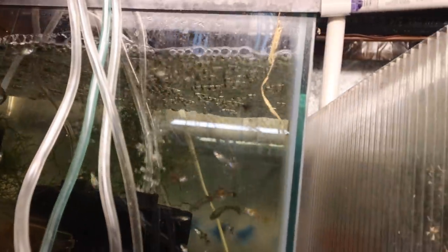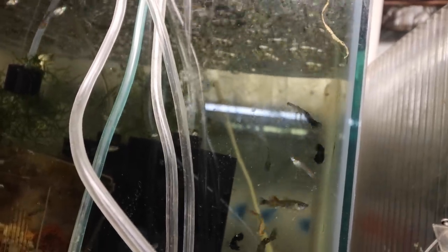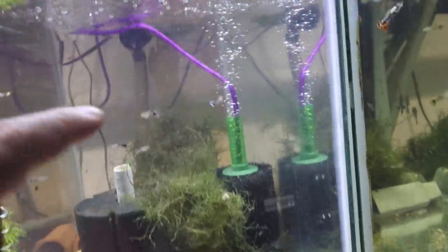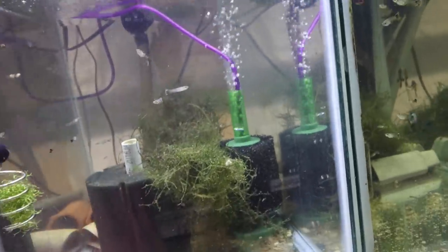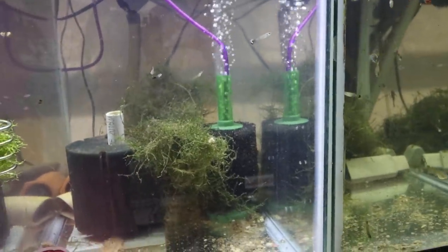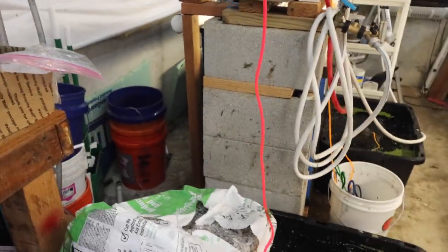Check these guys out. These are mutt guppies from my friend Joe. That's a brain fart, folks. And my whole fish room is going to be the Cobalt Airline. You can see I have the Pleco feeder.